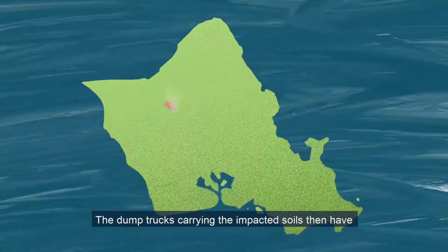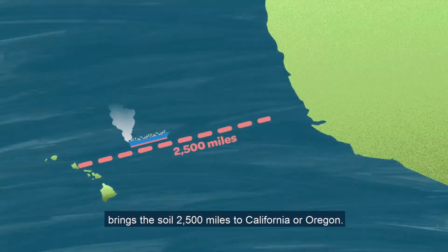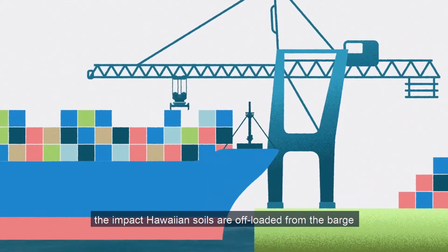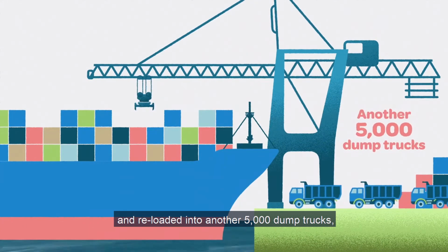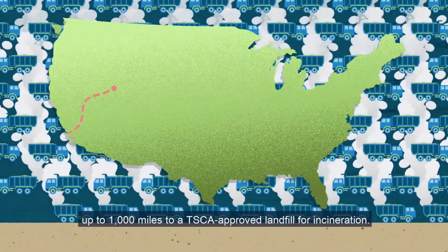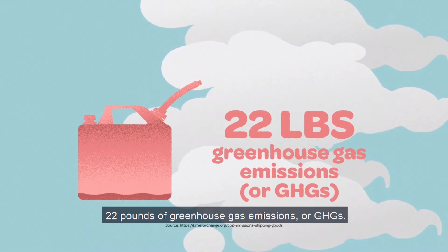The dump trucks carrying the impacted soils then have to offload the soil into a shipping barge, which brings the soil 2,500 miles to California or Oregon. After the barge docks in California or Oregon, the impacted Hawaiian soils are offloaded from the barge and reloaded into another 5,000 dump trucks, which then have to transport the impacted Hawaiian soil up to 1,000 miles to a TSCA-approved landfill for incineration.